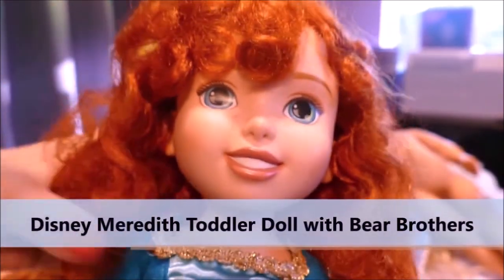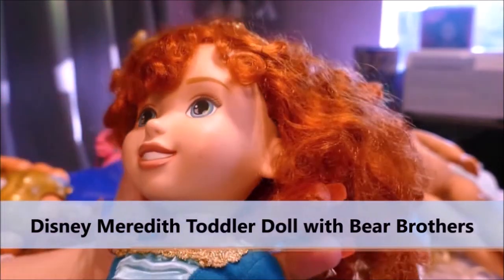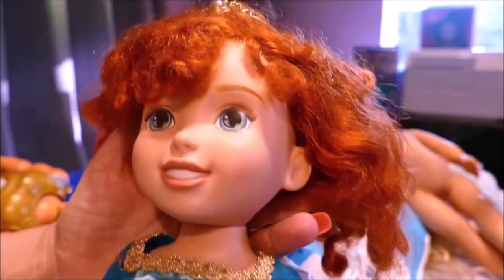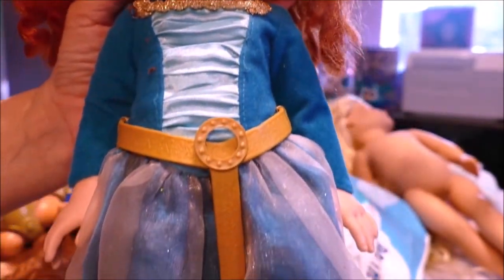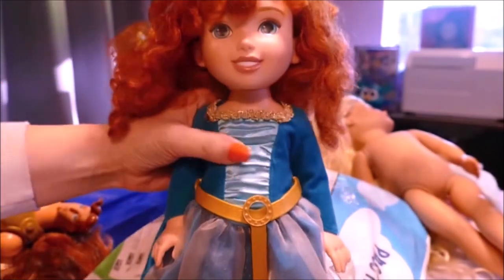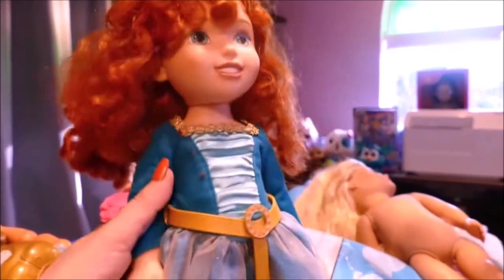Her hair is in need of a shampoo, a straighten, and then a hot curl on straws reset. But that's okay. She's pretty clean. Just needs a little bit of a scrub going down to her outfit here. And she has her shoes on. So yeah, I was super duper excited about picking her up.